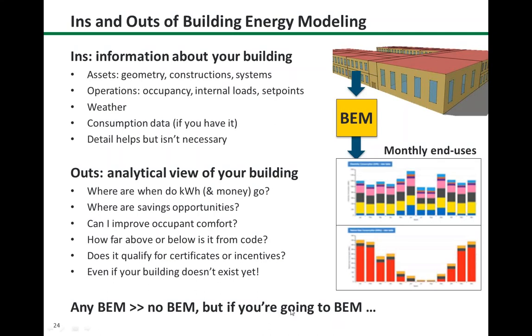But this analytical platform allows you to get some insight into what is either already happening or will happen in your building. From an energy standpoint, where does the money, where do the kilowatt hours and the therms go? Where are the potential savings opportunities? Are your occupants comfortable, and do you have the opportunity to make them more comfortable? Where you are relative to code or to certificates or incentive programs that you might be able to use. Basically, any energy question you can get a rough answer to once you have a model of your building.